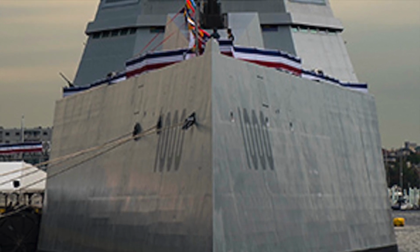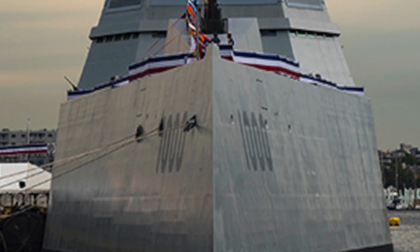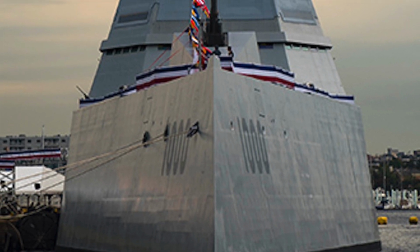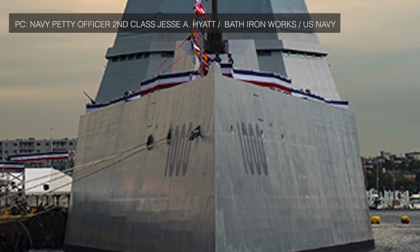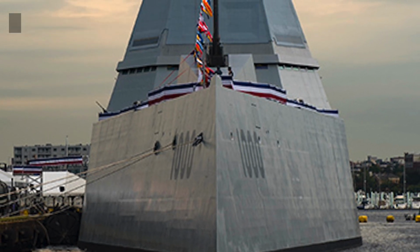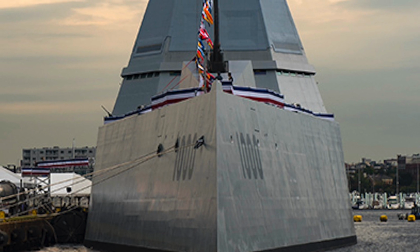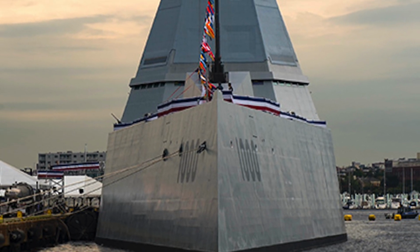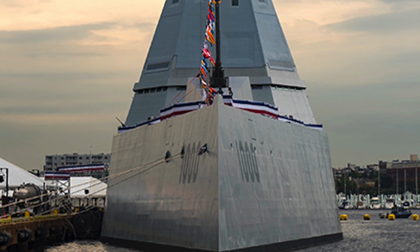USS Lyndon B. Johnson is 610 feet in length and has a beam of 87 feet, draft of 27 feet, and displaces around 16,000 tons. Though large, it appears much smaller to radar because of its stealth design. Stealthy design is mostly attributed to warplanes, but Zumwalt-class brings the stealth to a major warship.